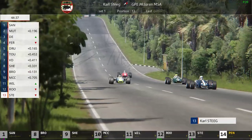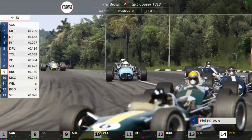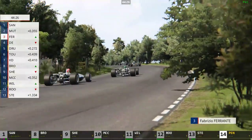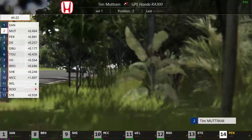It looks as if all 13 drivers are still running in these early stages. That's good to see. Through turn 1 we go, and it's still Santini leading us around. Up into third place goes Ferrante. He's past the Fortron and makes up a place in all of that.